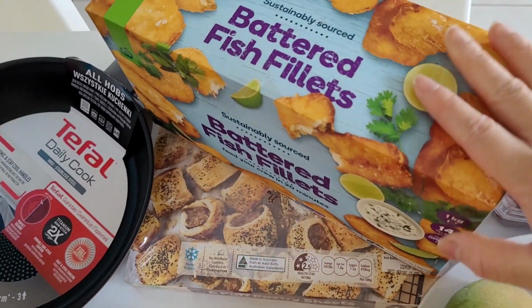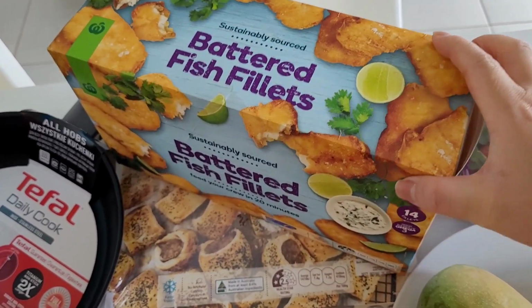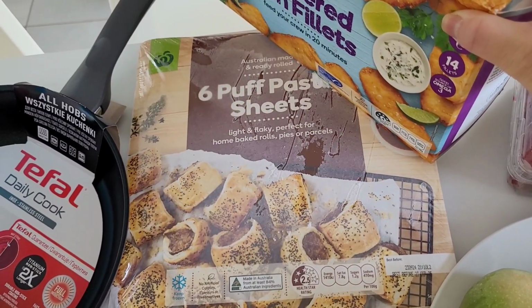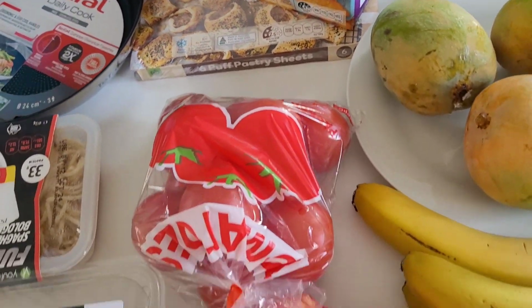Grabbed some battered fish fillets, not beer battered, normal battered fish fillets. That's going to go in the freezer for lazy nights. They are great in the air fryer. And then I also grabbed some puff pastry sheets because I am going to be making some homemade sausage rolls.